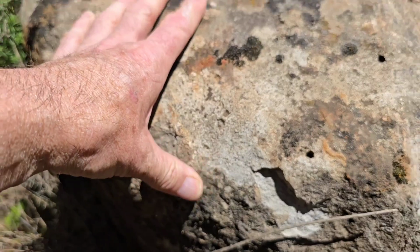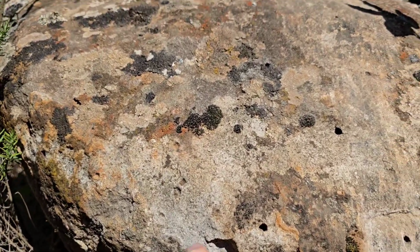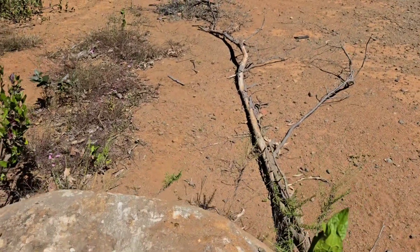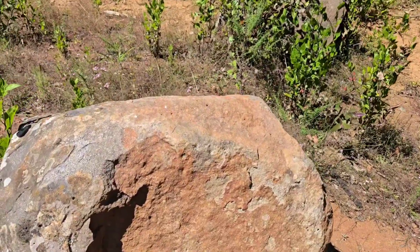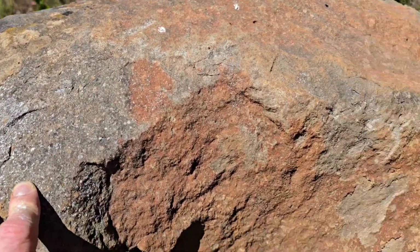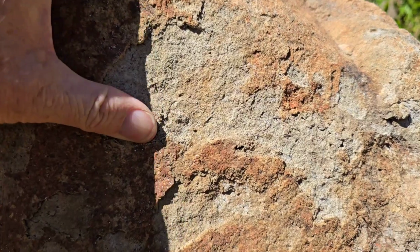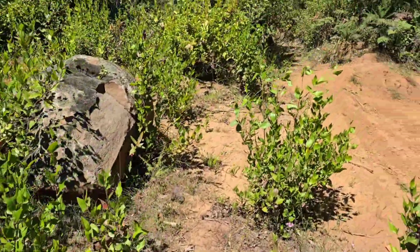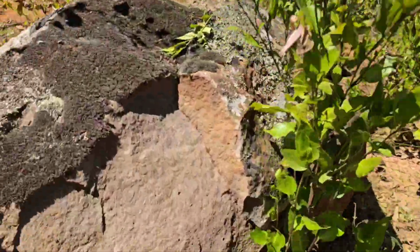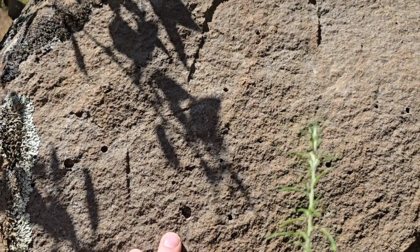But this looks like it's fresher material. It's fairly soft. It feels like it's sandstony, but it weathers like a basalt. I'm not sure what this stuff is. It just feels like a sandstone. It doesn't look like a basalt or any type of extrusive igneous rock. It has these vesicles, but it doesn't look like vesicular basalt.